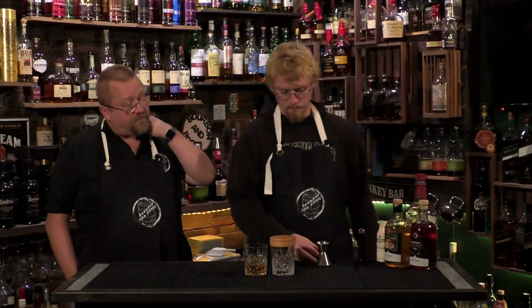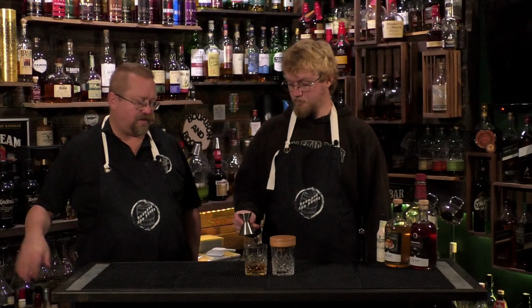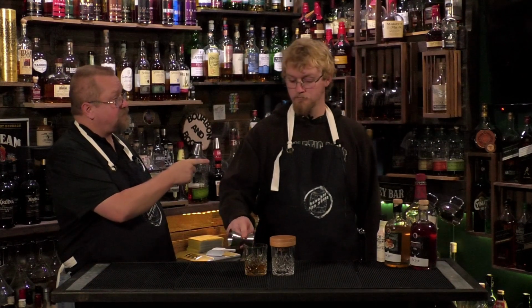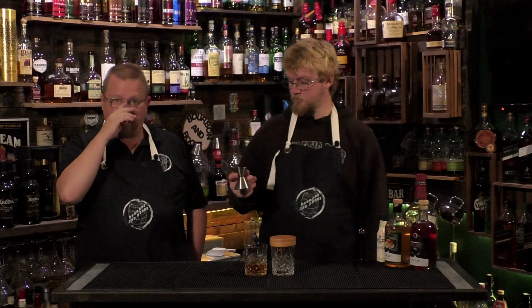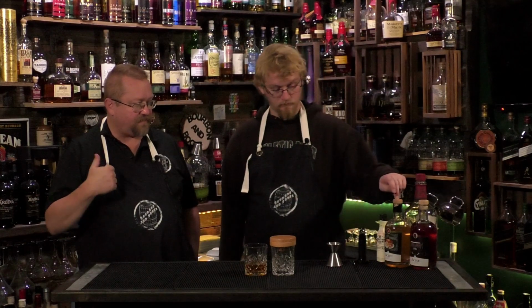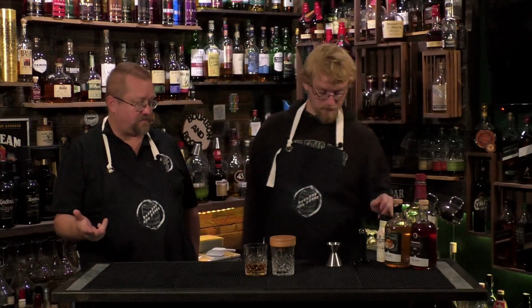You can get Acre's Cinnamon Girl at Total Wines. I don't know about Specs or smaller stores. Actually, we did see it at the store down the road, the small store. So you can get it in stores. I don't know how much outside of Texas, but so half ounce of liquid pancakes, and a quarter ounce of Cinnamon Girl.